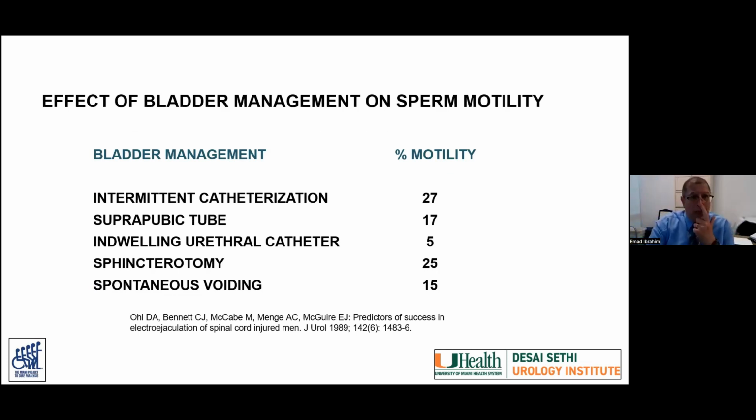When it comes to bladder management, there was not a huge difference. The best quality was obtained mainly using intermittent catheterization, which is used right now, but none of them reached the levels that are considered normal by the standards of the WHO, which is our gold standard for deciding reference values for normal and abnormal semen parameters and sperm parameters.